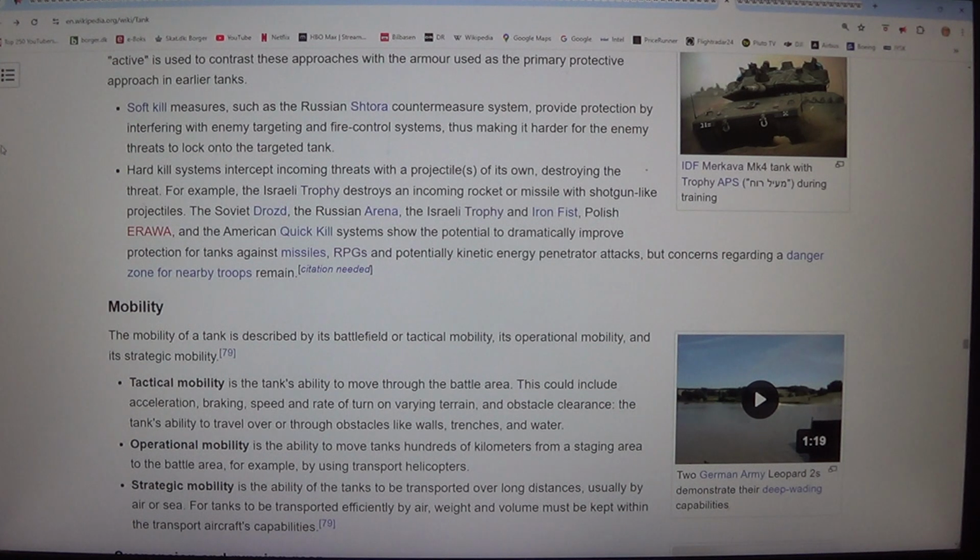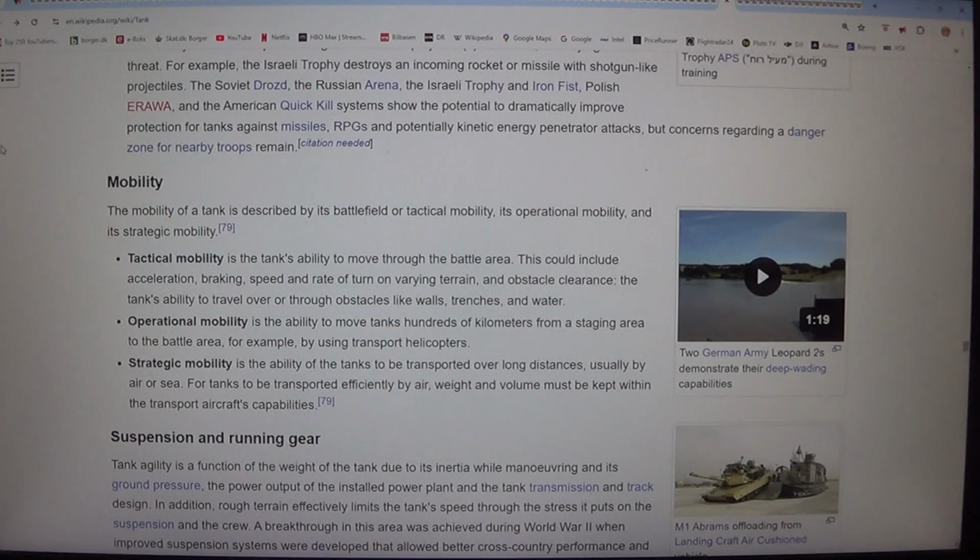The Soviet Drozd, the Russian Arena, the Israeli Trophy and Iron Fist, Polish Obra, and the American Quick Kill systems show the potential to dramatically improve protection for tanks against missiles, RPGs and potentially kinetic energy penetrator attacks, but concerns regarding a danger zone for nearby troops remain.